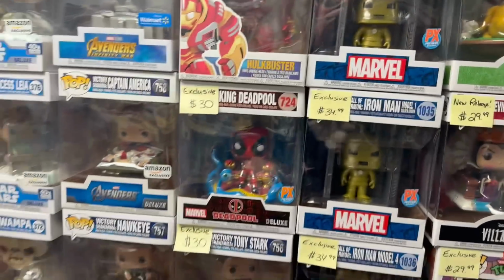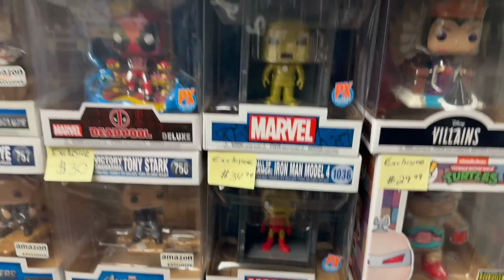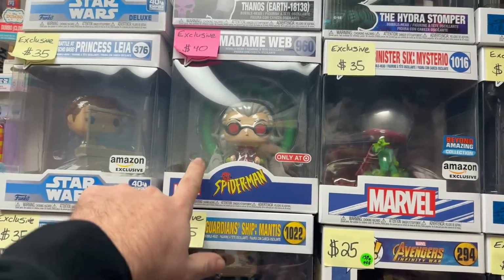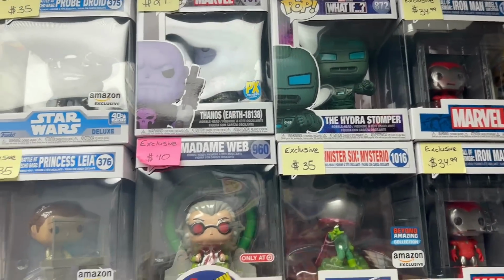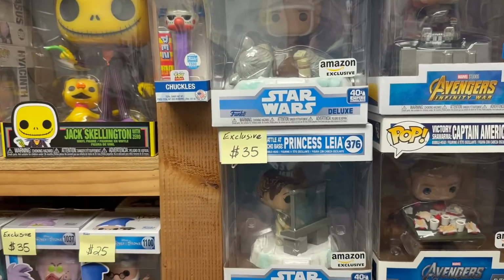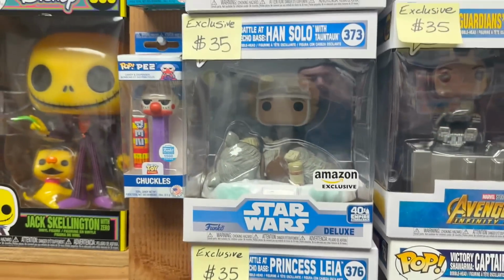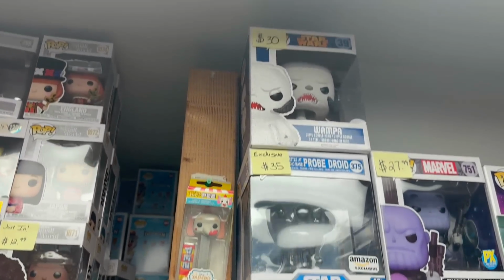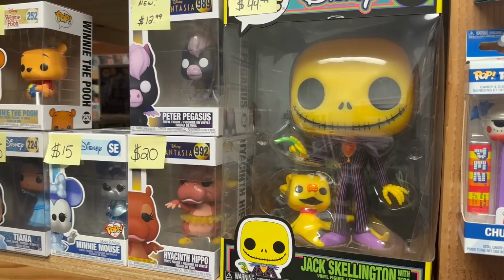Over here are the deluxe pops that I just mentioned. You have the Iron Man Hall of Armor set. Here's the Hulkbuster from Infinity War, Madam Web from the Spider-Man line, Hydro Stomper, and then you have the 40th anniversary of the Empire Strikes Back line as well. There's Han Solo, Princess Leia, the Probe Droid, and there's an original Wampa up there, which is pretty cool. Right here you have a 10-inch Blacklight Jack Skellington.